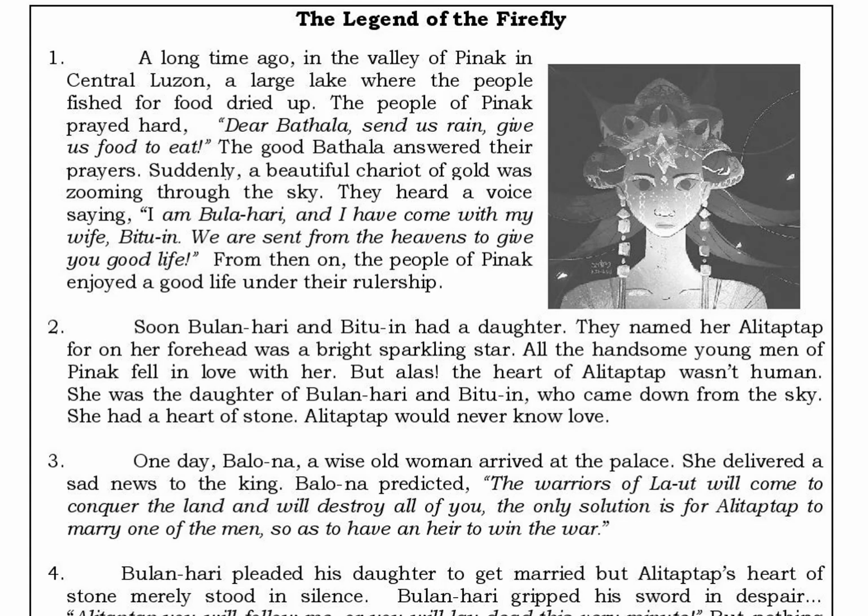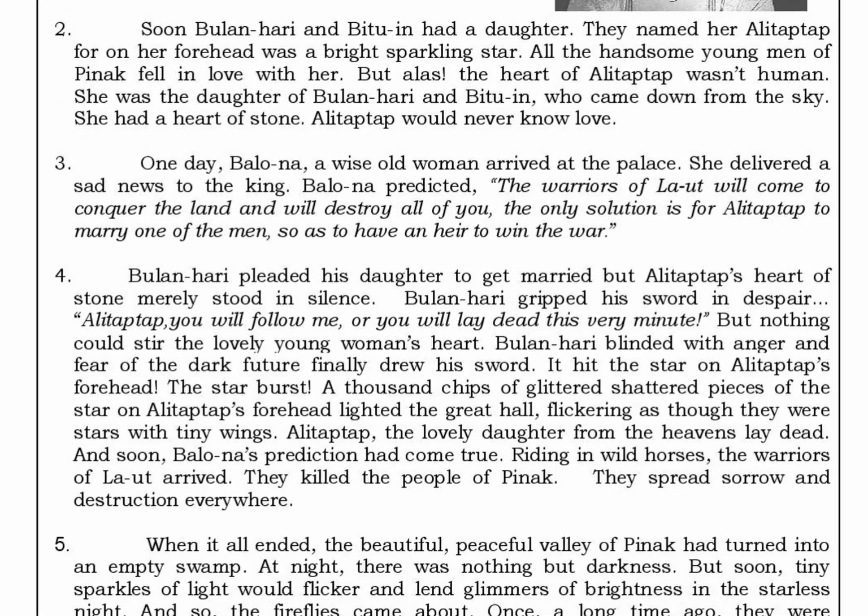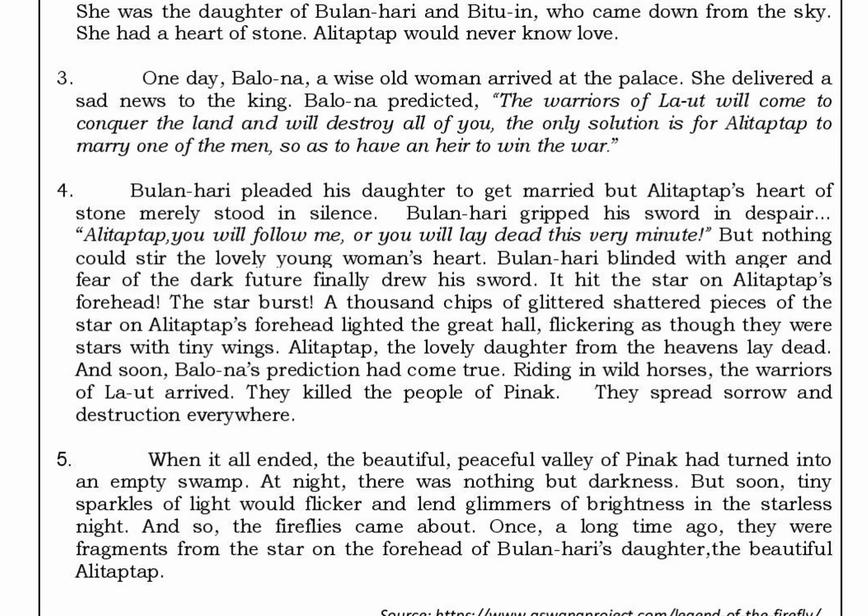Number 3. One day, Baluna, a wise old woman, arrived at the palace. She delivered a sad news to the king. Baluna predicted, "The warriors of Laut will come to conquer the land and will destroy all of you. The only solution is for Alitaptap to marry one of the men, so as to have an heir to win the war." Number 4. Bulanhari pleaded with his daughter to get married, but Alitaptap's heart of stone merely stood in silence.